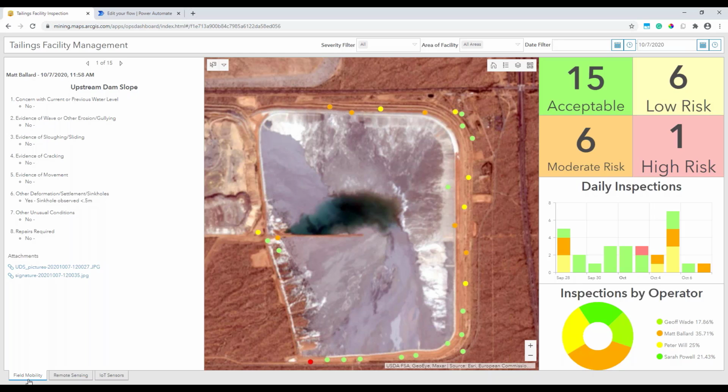Oftentimes, though, you'll probably be looking for situations where you might need more direct notifications of something, such as through an email or text message. Right here, I'm visually alerted or notified if I go look at this dashboard. But if I want somebody to receive an email as soon as the survey is completed, you'll be able to make sure that people are responding to things even more quickly and efficiently. With Survey123, you can configure those types of email notifications to alert relevant persons to this survey.